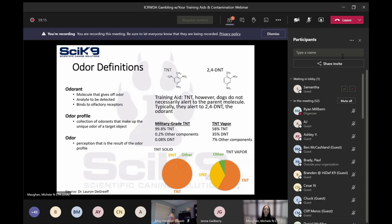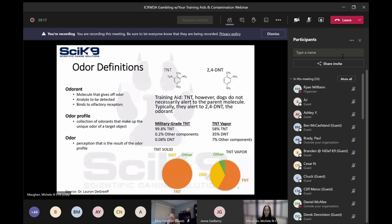So an example of a canine training aid, TNT, would be that the TNT would be the training aid or the bulk material, but the odorant that your dog is actually detecting is not the parent molecule of TNT. It's the odors that make it into the headspace, meaning the sort of gas cloud that's around the training aid. And so that is 2,4-dinitrotoluene, 2,4-DNT, not actually TNT.